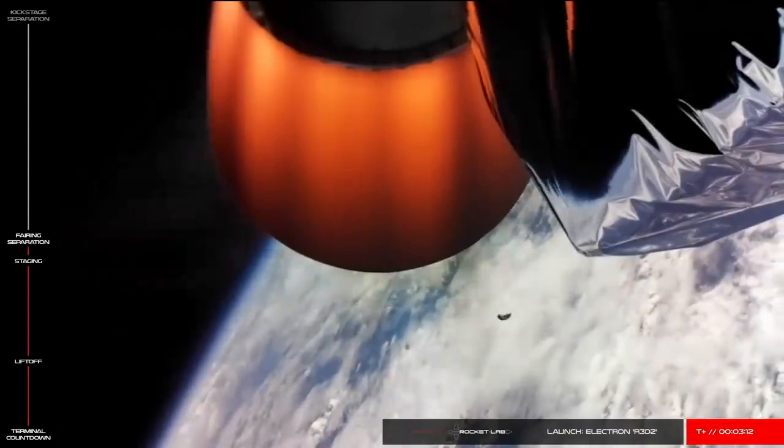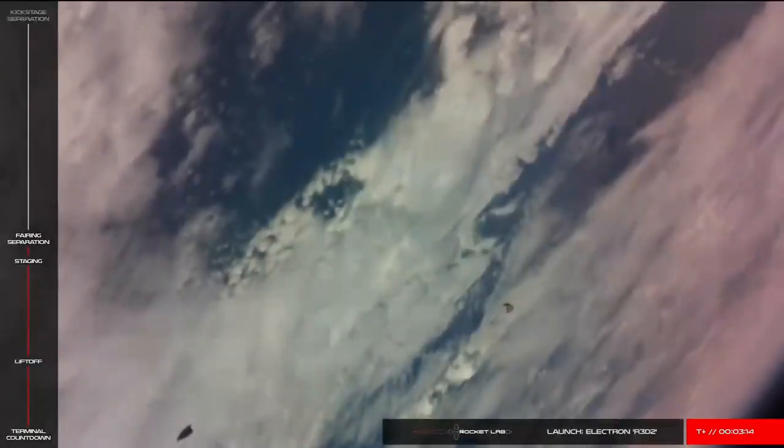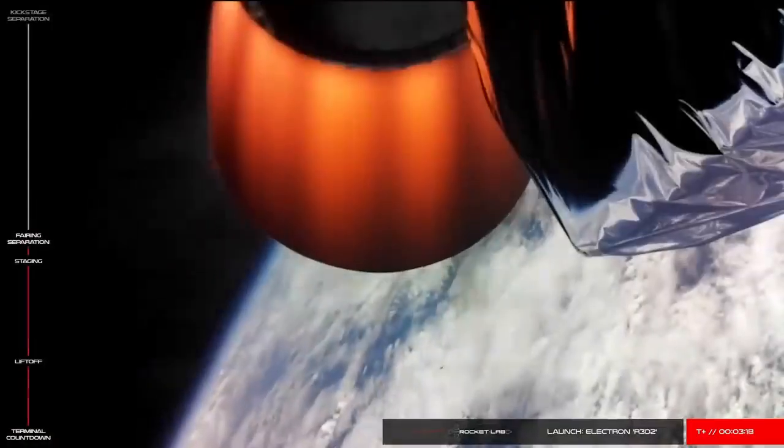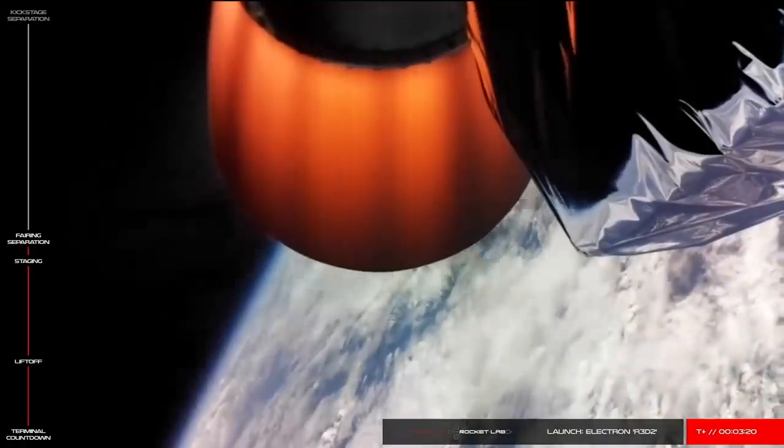And there you have it. Confirmation that Electron's main engines have shut down as planned. We've had Stage 1 separation, and the Stage 2 engine has successfully ignited. Electron is now carrying on to orbit.